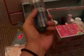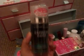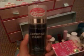I got that from Macau, from Sasa. I mean Watsons, I think. It's an eyes and lips makeup remover. It's made in Japan. Really, really good makeup remover. It just removes all your makeup. So I really recommend getting that.